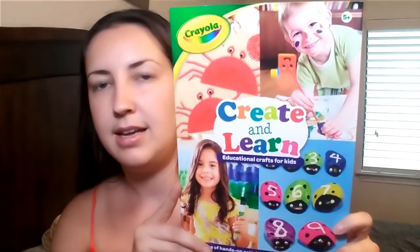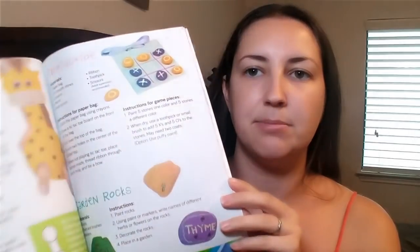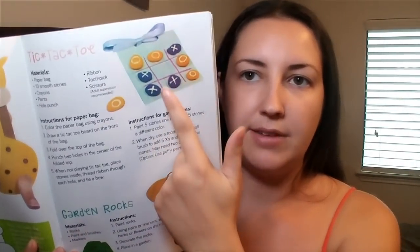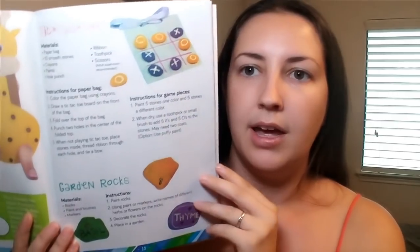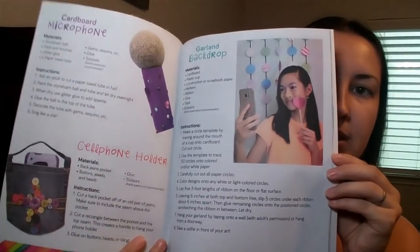And then these next two, they're not like huge books, but they are kind of like crafting books for kids. And so they're by Crayola. So this one here is Create and Learn Educational Crafts for Kids. And so, like I said, they're not huge books, but each project has a picture and all of the stuff you need and how to put it together. And it's all very simple things that kids can do. My kids would love the tic-tac-toe, and they're so into tic-tac-toe. So I thought that this was just really cool, especially homeschooling.